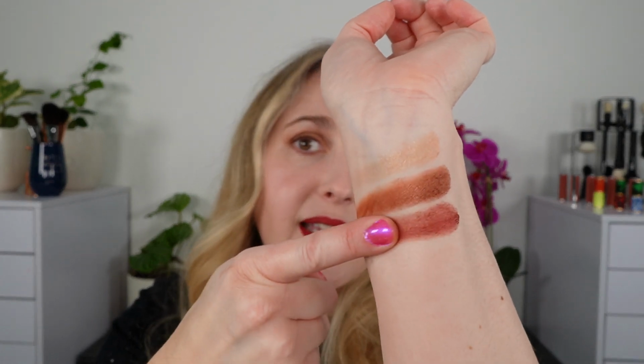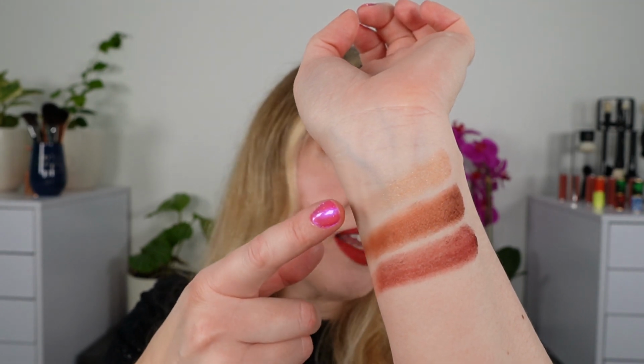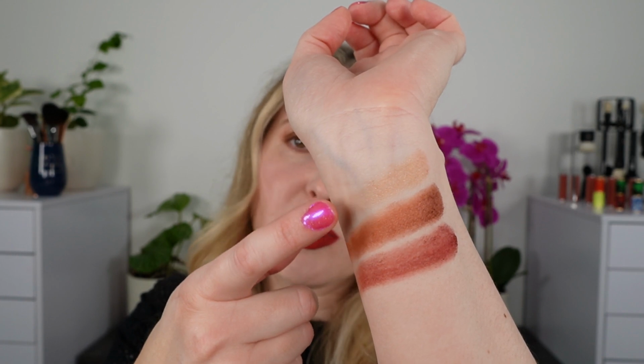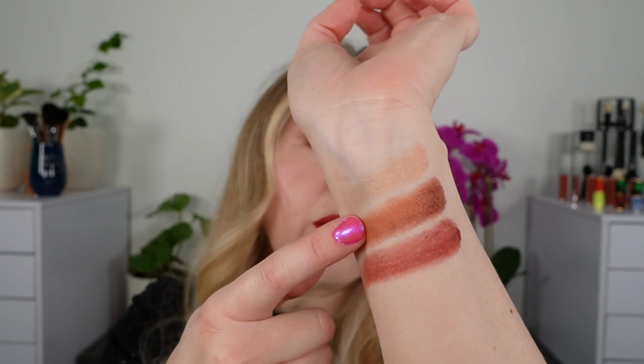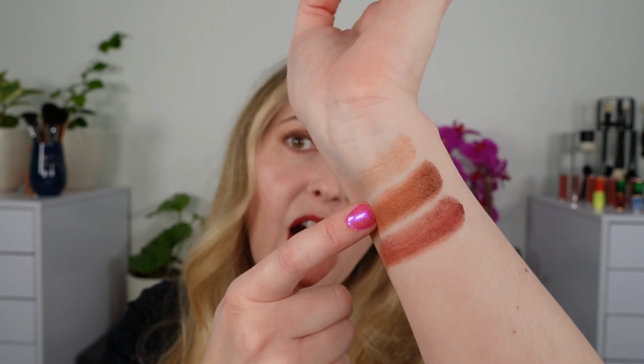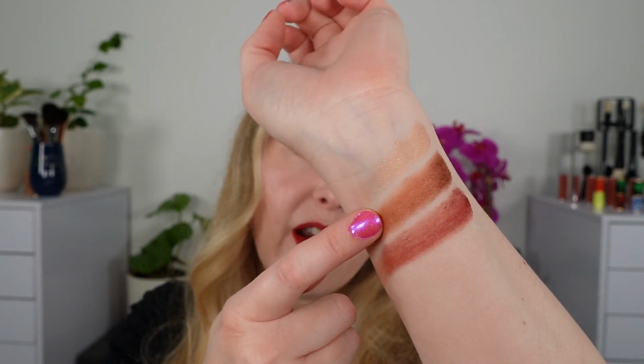One other thing to mention: between this palette and the Mirror Mirror, the Mirror Mirror is considered a pearlescent palette, and this one is considered a satin palette. All of these, this is the middle shade, have varying forms of a satin finish. Some are going to be more satin than others, but they all have a bit of a satin finish. This one here is a beigey champagne, a little warm. And then we have this bronze here. It's like a coppery bronze, with a little bit of orange in there.